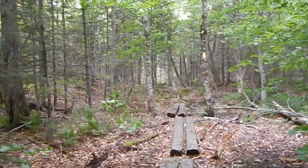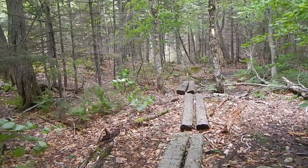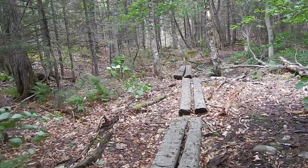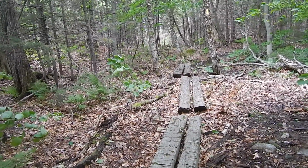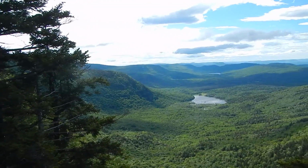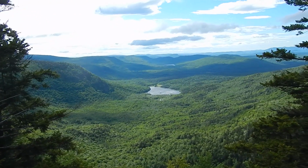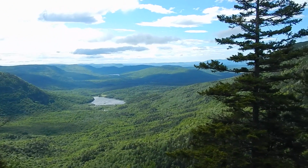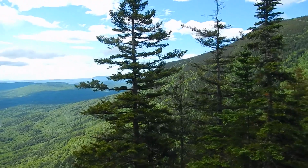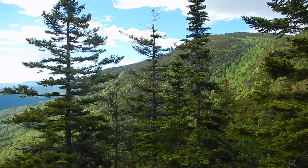So we have left, you can see that sign behind me, the wilderness area. So the Rim Trail has apparently blazes, and here's some bog bridging in a place where it's not even needed. So, don't know what that bodes for the future. So we're supposed to see some views. Off we go. So we're basically looking east here into Maine, into the basin. I'm guessing that's Mount Meter over there.